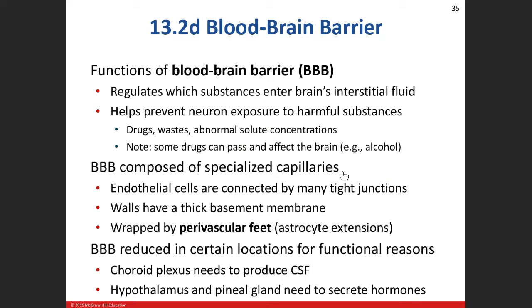So keep in mind that the blood-brain barrier has these three components that help increase its protective mechanisms for the passage of certain substances. And then we'll also see, when we're involved with the choroid plexus making cerebrospinal fluid, that the triple B is going to be reduced in certain areas compared to others, for whatever the functional needs of that area are. The hypothalamus, for example, and the pineal gland, we've got to secrete our hormones into the bloodstream, because some hormones are lipid soluble and some are water soluble.